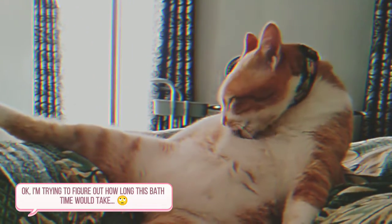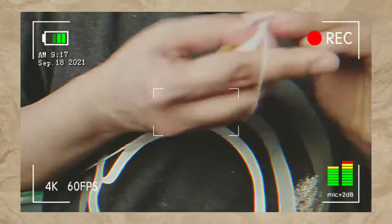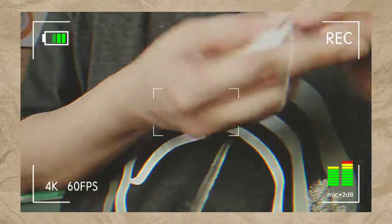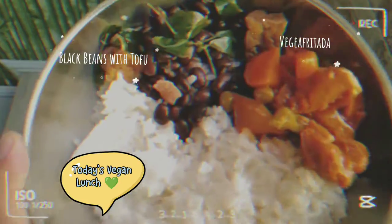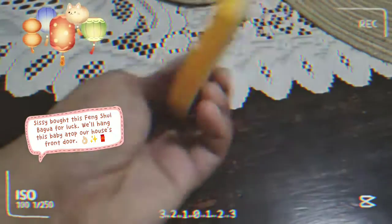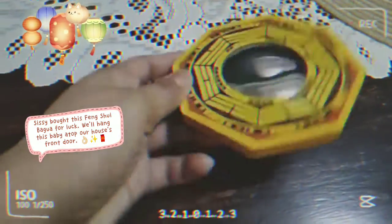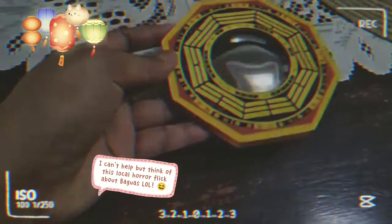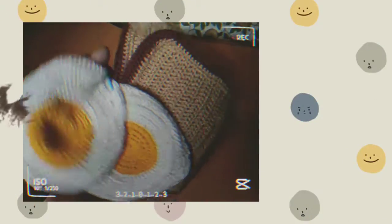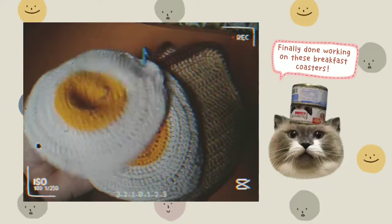Okay, I'm trying to figure out how long this bath time would take. I am working on a breakfast coaster set with a couple of bread toast and sunny side up eggs. Finally done working on these breakfast coasters.